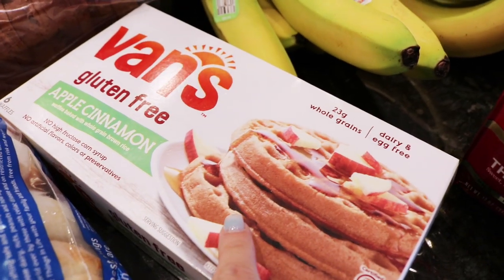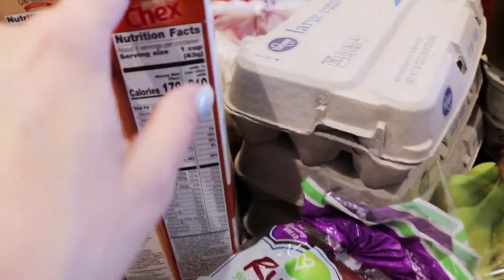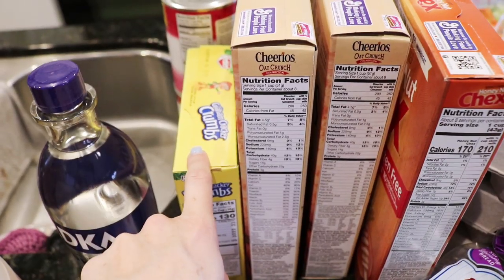Some nanners. Quinn wanted to try a different flavor, so we got the apple cinnamon waffles, and we found some hamburger buns. Got the cinnamon raisin gluten-free bread, so that should be good. Honey Nut Chex and 2 Oat Crunch Cheerios. Everybody really liked that. I got that last time.